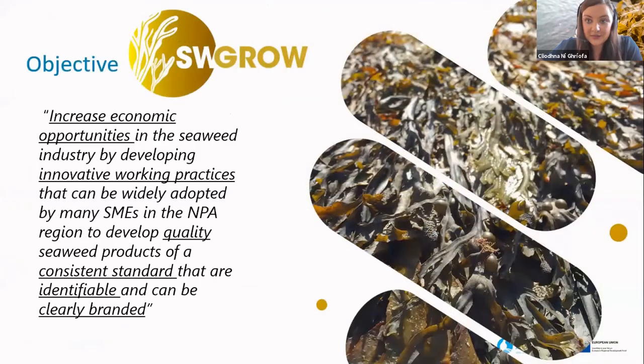So the main objective of SW Grow is to increase the economic opportunities in the seaweed industry. We aim to do this by developing innovative working practices that SMEs in the region can adapt. The end goal is to develop a quality seaweed product that has a consistent standard, is identifiable, and can be clearly branded.